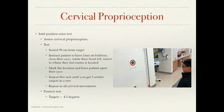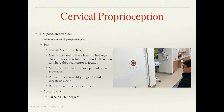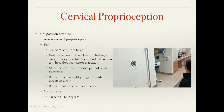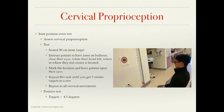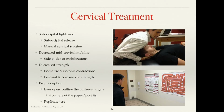But if you can see, his first trial, he didn't even get near the target. So we give them a chance to learn and utilize that proprioception to find center. So we want to make sure they get about 3 consistent findings to say, okay, you're normal or abnormal. I mean, if it's completely off the wall multiple times, we know that we're not getting anywhere near that center. It's a little bit of a time-consuming test because we're not only going to look at rotation bilaterally, you want to look at flexion, extension, as well as side bending too.